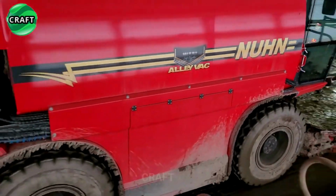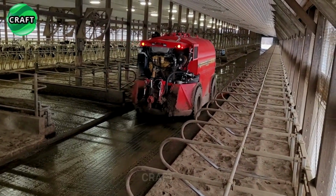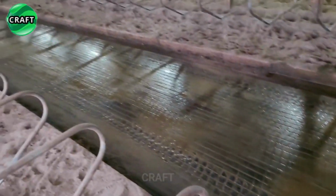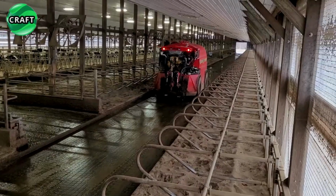The Nuhn AliVac is powered by a powerful Cat 7.1 liter T4 engine producing 275 horsepower. With Lind hydrostatic system, 4-wheel steering, joystick. Has a short wheelbase, 10 feet on 3500 gal, for a very tight turning radius, 2-speed transmission.